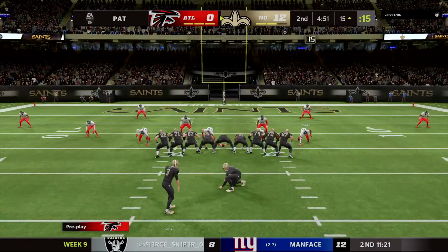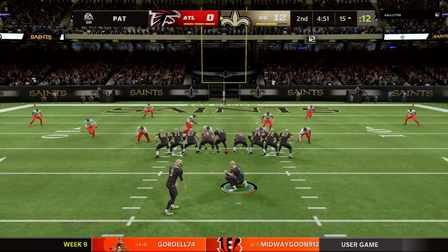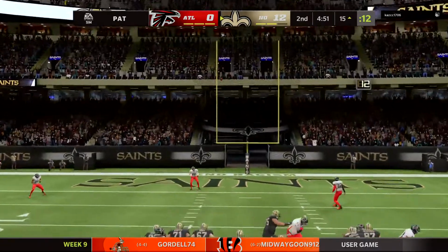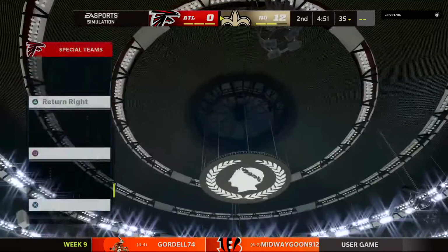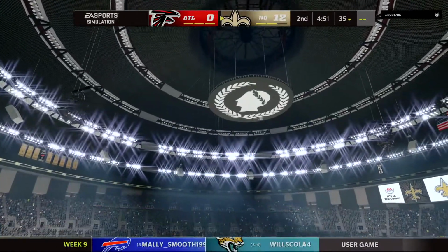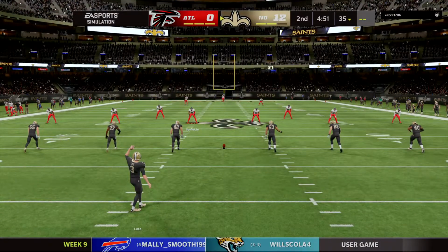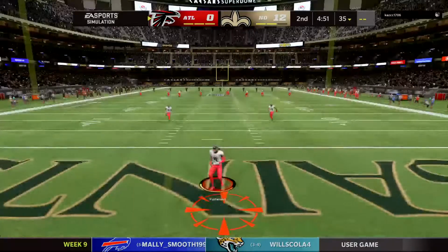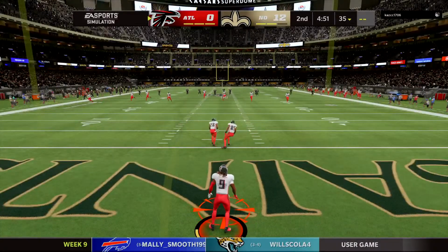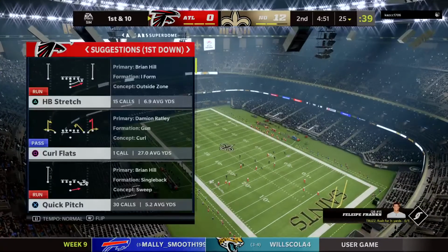Lutz to try to add the PAT. And that is off the left upright. It's no good. So with the missed PAT in his rearview mirror, he goes back out to kick this one off. And no return on this one as the fair catch is signaled for and taken.